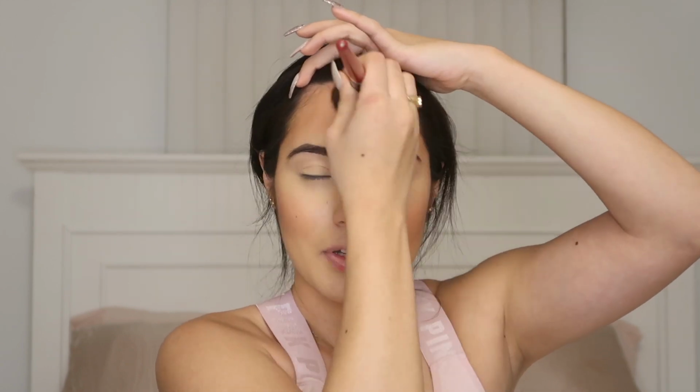So I'm gonna do that, and a little goes a long way. You don't want to put a lot, and I kind of like to do this as the setting spray is setting into my face. Like that, it looks extra pigmented and pops even more, and I'm just gonna pat it. I'm not really gonna blend it.